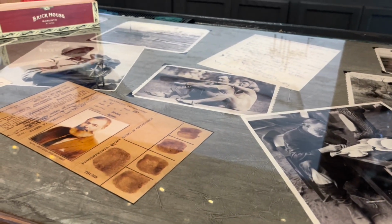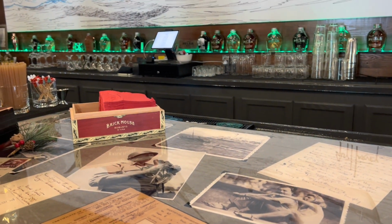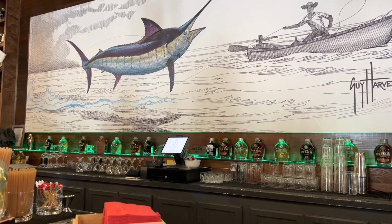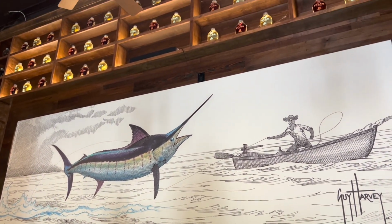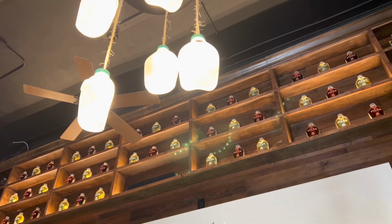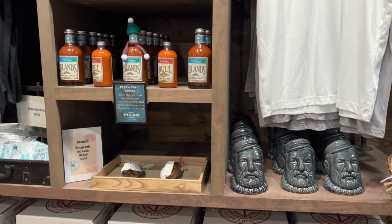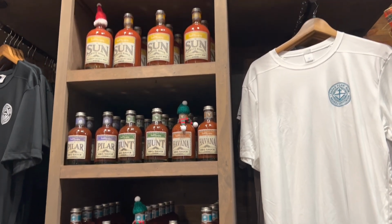Our next stop was to try a rum tasting at the Pilar Rum Distillery. Ernest Hemingway had a house in Key West, which you can also visit, and he loved to go fishing out in the surrounding waters. Pilar was the name of his boat and what the creators of this rum decided to call the brand. There's lots of delicious rums in all ages and styles. I highly recommend a stop here for any rum or any Hemingway fan.